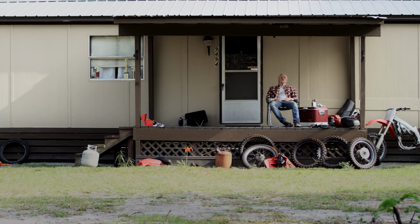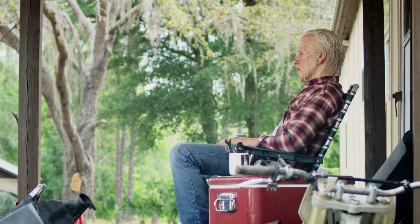Spoiled. No other way to describe it. Honda has given dirt riders way too many options. It used to be that if you wanted a dirt bike, you had to buy yourself a motocrosser and get to work. It was up to you to modify the thing.